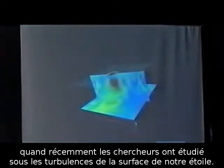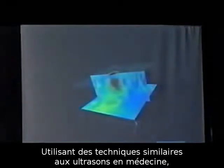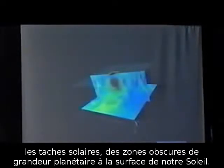Awesome plasma hurricanes were one of the surprises revealed when scientists recently peered beneath the stormy surface of our star. November 7, 2001. Using techniques similar to medical ultrasound, scientists have peered inside the sun and discovered what lies beneath sunspots, planet-sized star carriers on the surface of our star.